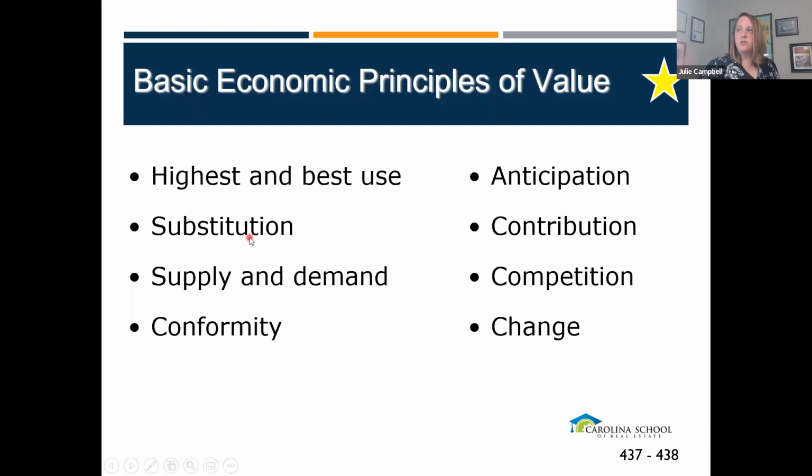The theory of substitution. The theory of substitution says that when consumers are faced with two items with essentially the same amenities, we tend to pick the cheaper of the two. We tend to pick the less expensive of the two. We're substituting the less expensive for the more expensive. Think about comparison shopping.